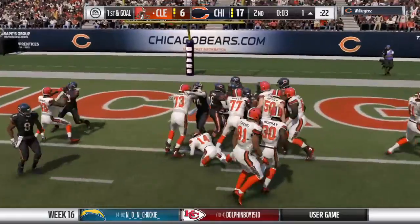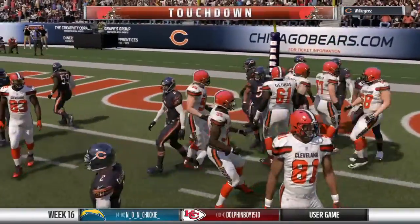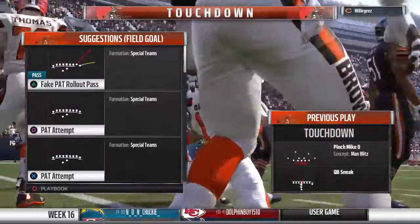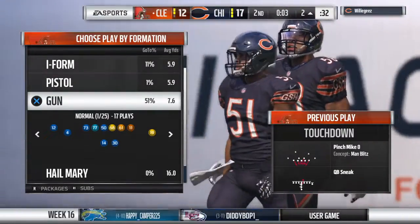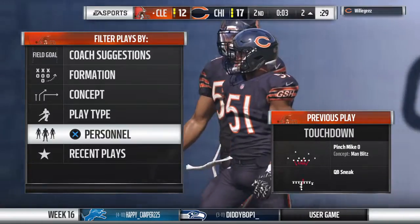They'll go with a keeper. And he's in. Touchdown, Browns. It's their quarterback in the final seconds of the first half. And the Browns have cut it back within a score.